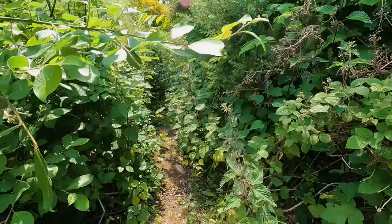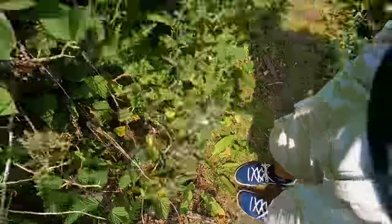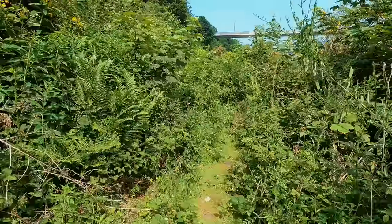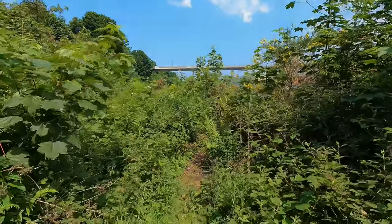Literally just had to make my way through that sodding lot. I've got shorts on. I thought about turning back and coming back the opposite way. There's a lot of prickly things down here. I can see the A171 up there. I'm going to attempt to carry on.